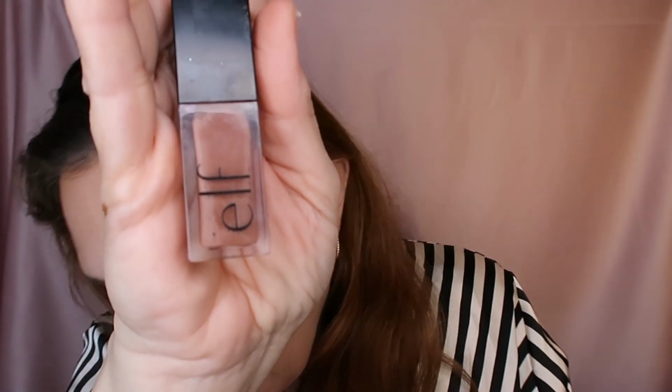Glow Reviver Lip Oil. Mine is in the shade Honey Tox. Again, I kept the small packaging, so I'll know the names. I guess if you're not a YouTuber, it doesn't really matter. These are very minty flavored or scented.